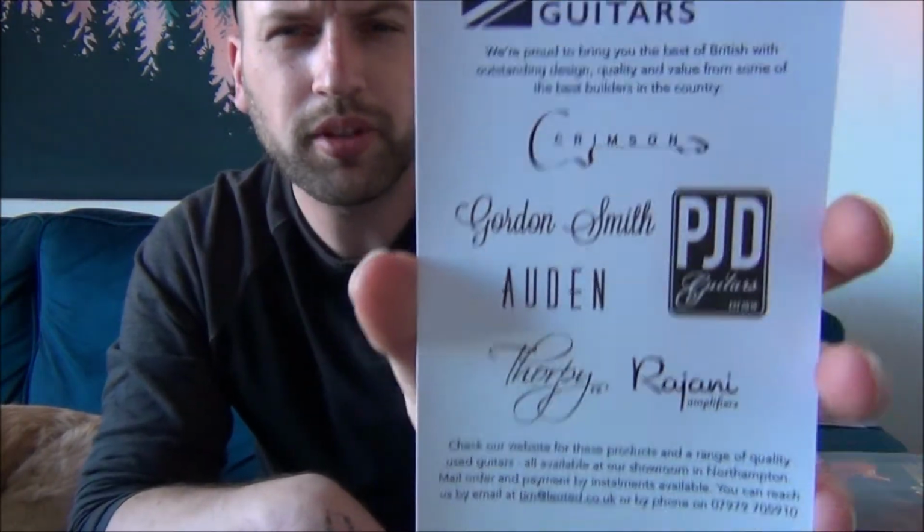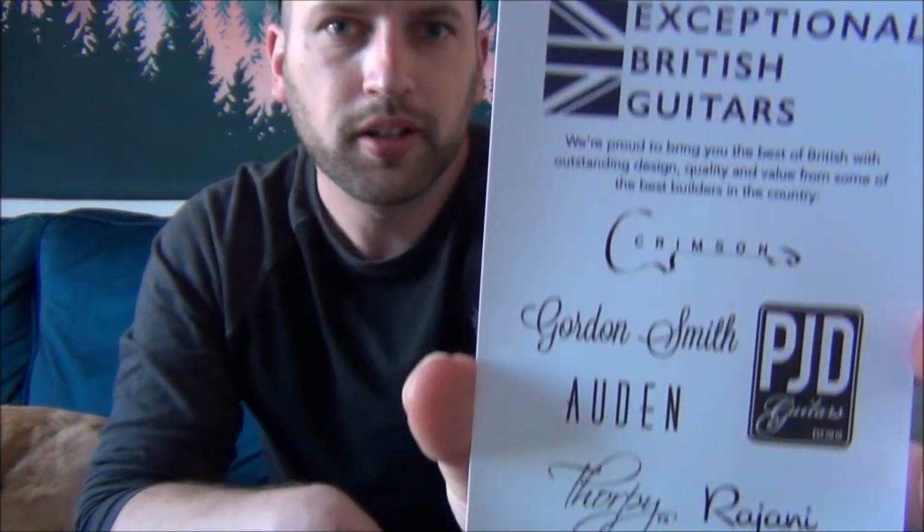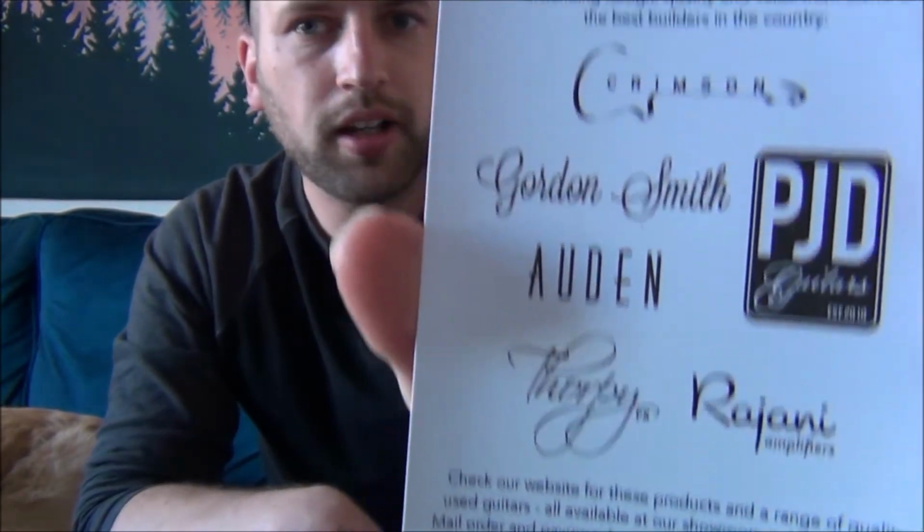There were some really cool, I think they were called Crimson guitars. All these brands were on the same kind of section. Again, lots of boutique guitars, and they were amazing.